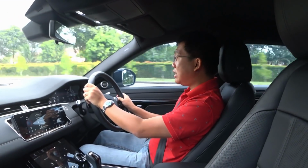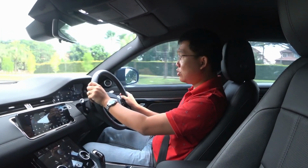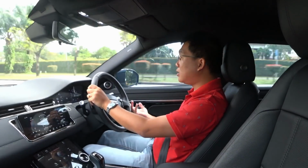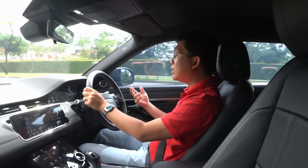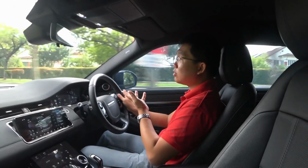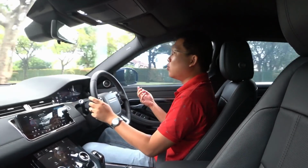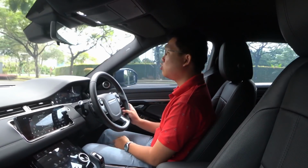The gearbox, this ZF 9-speed gearbox, to me, it's really not that impressive. I can say that it's a smooth shifting gearbox, but it does nothing for me. Many times it feels like it doesn't know which of its 9 gears to choose to give you the best acceleration or the best cruising. So in a way, maybe this is a transmission that has a few gears too many.